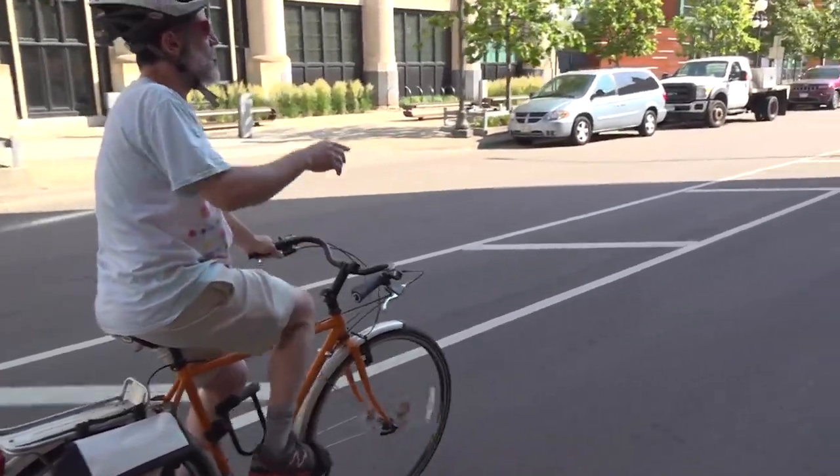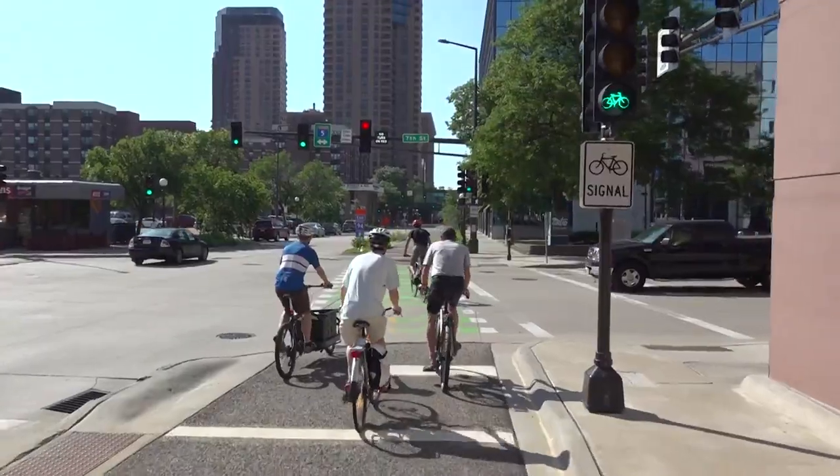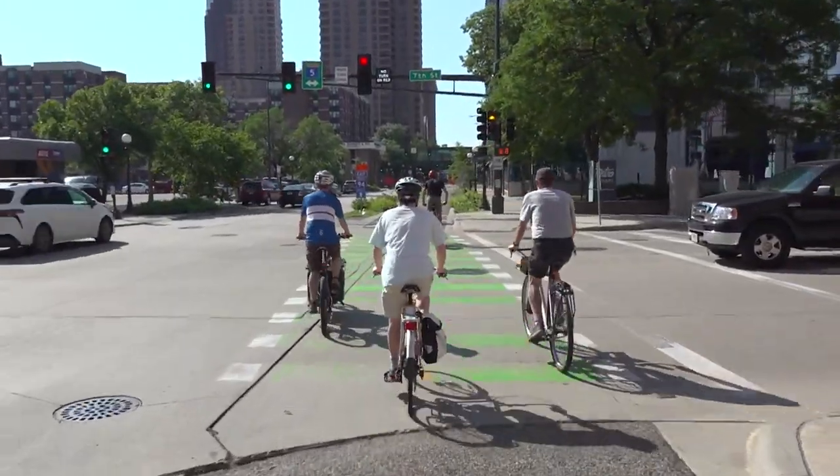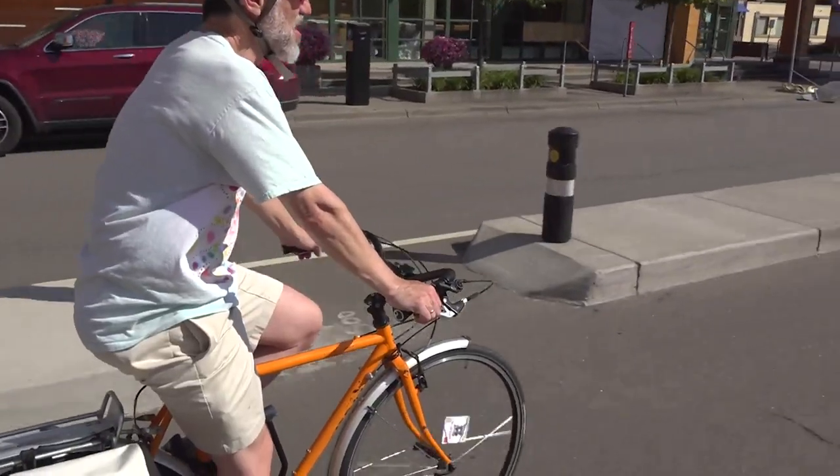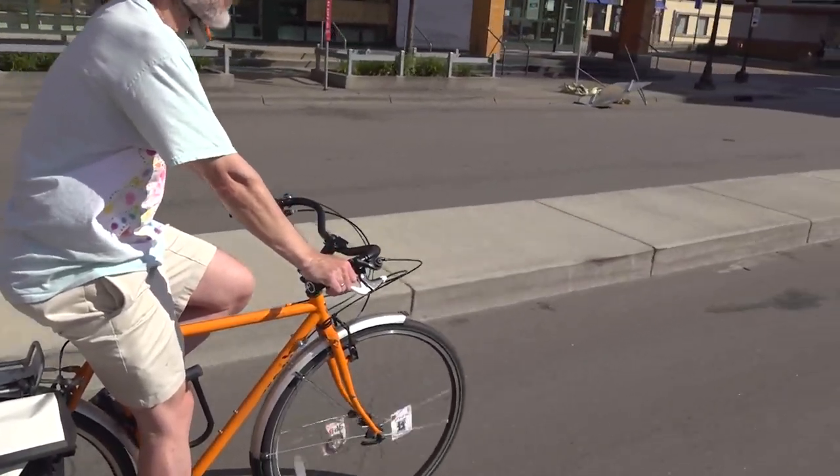The city is realizing that painted bike lanes should not be the default now. We've got a process going on where we're revising the bicycle plan. They want protected, separated, curb-protected bike infrastructure to be the default from now on.